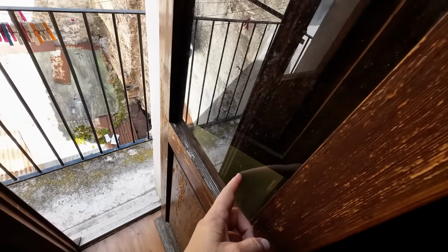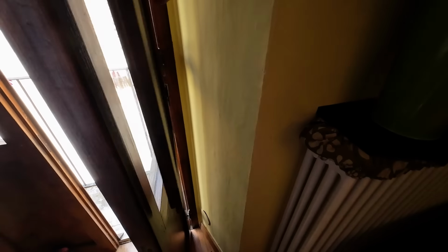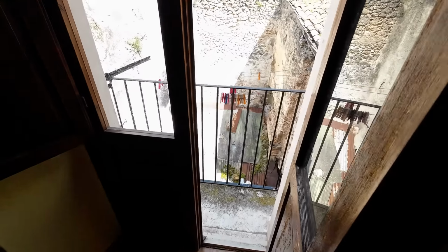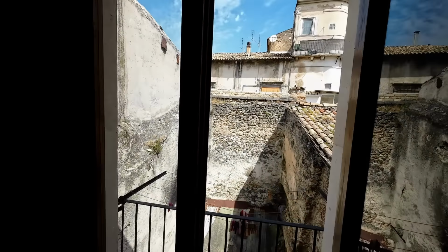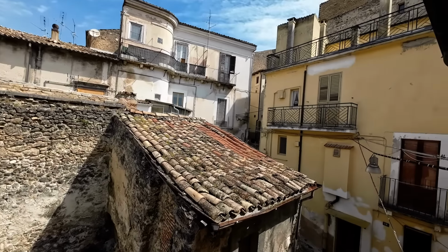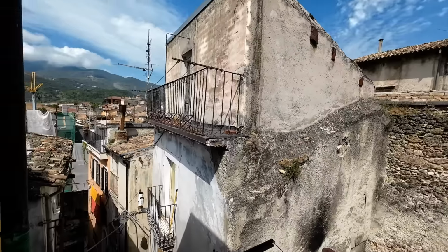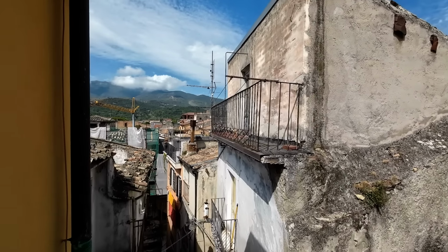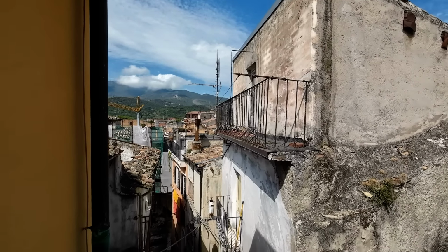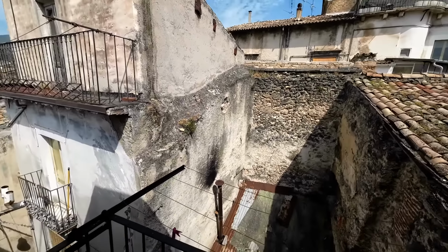This is not double glazed, so this is not like the one downstairs, but it would be reasonably easy to make those double glazed, and you've got a shutter on the inside as well. So you're just looking onto the old town and a little bit of the mountains in that direction. But again, this is all about the fact that you're in the middle of town.